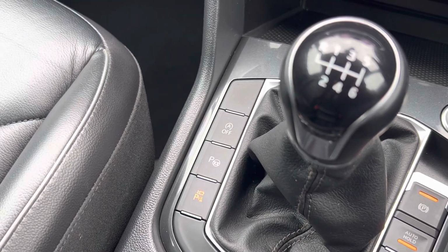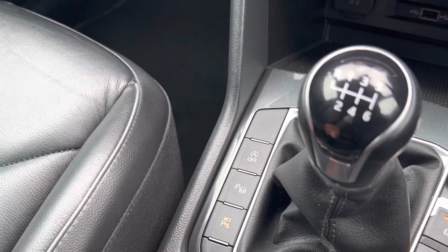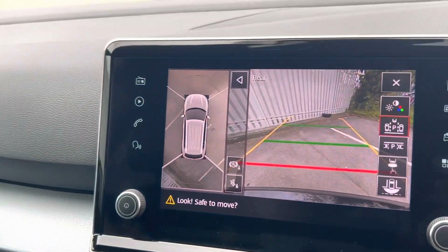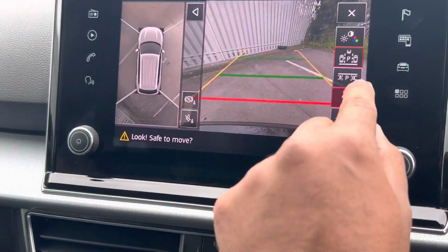I'll just show you the auto on and off. You got your parking mode and also 360 camera, which I'll show you now. There we go, lovely clear camera. You can change the modes as per your preference.